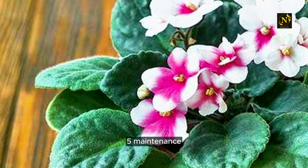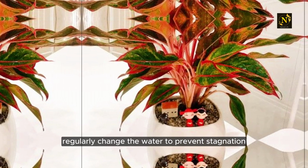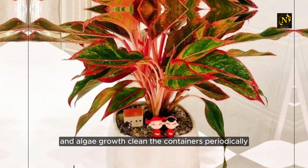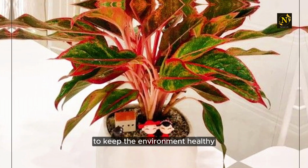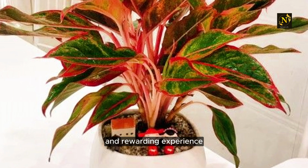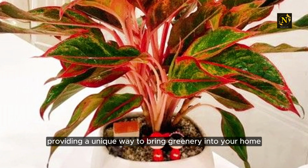5. Maintenance. Regularly change the water to prevent stagnation and algae growth. Clean the containers periodically to keep the environment healthy. Growing plants without soil can be a fun and rewarding experience, providing a unique way to bring greenery into your home.